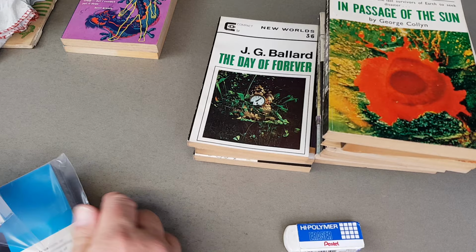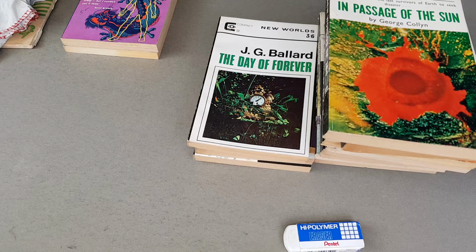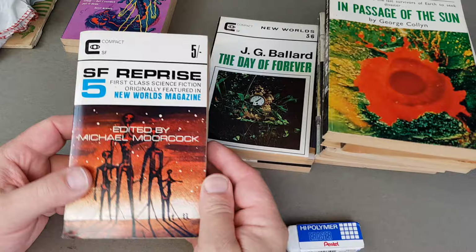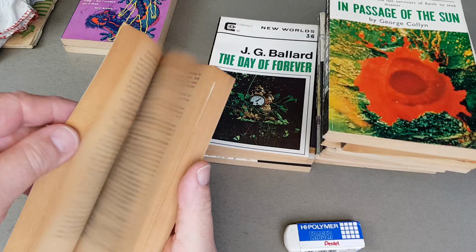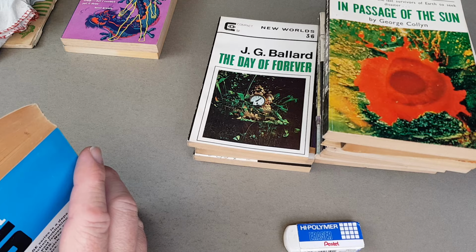SF Reprise. This is a reprint title, but I don't mind because it is quite funky. It's a pretty nice copy. I can't imagine these turn up in great condition, you know. I haven't quite got all six, I think there is, but I've got a fair few of them. And this is nice, got the insert there as well. Can't complain at that. You really, really can't.